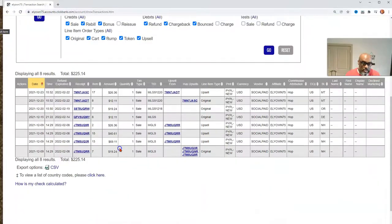Transactions here. What is this? The transaction shows that sale we got recorded on the 23rd right here. That came from what country? MT. I have no idea where MT is. Is that Montana? If that's a state, it's Montana. If my high school geography works out, that's Montana. But anyway, that's where the sales came from.